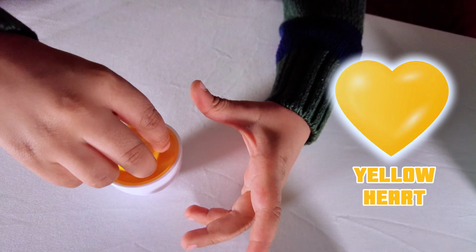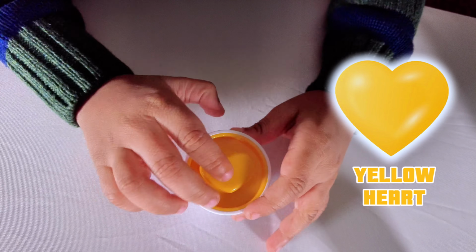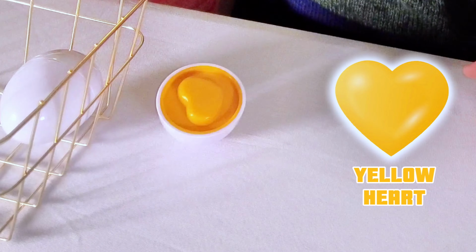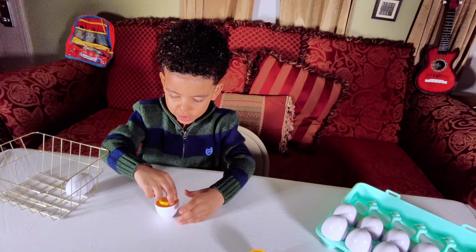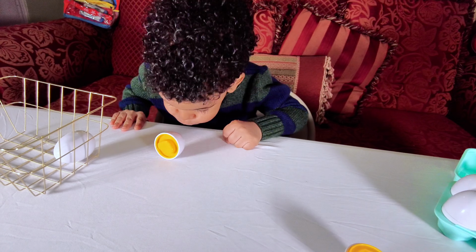Heart. Let me see it. A yellow heart. Nice. We spin around. Spin around. Oh, it's so fast. Whoa. Woo! Yellow heart spinning around all over the table. Blow it, blow it.